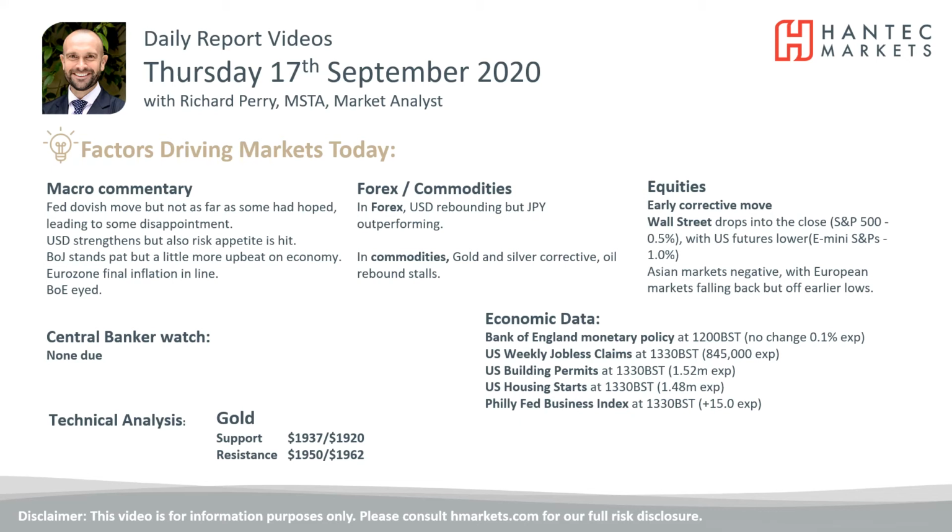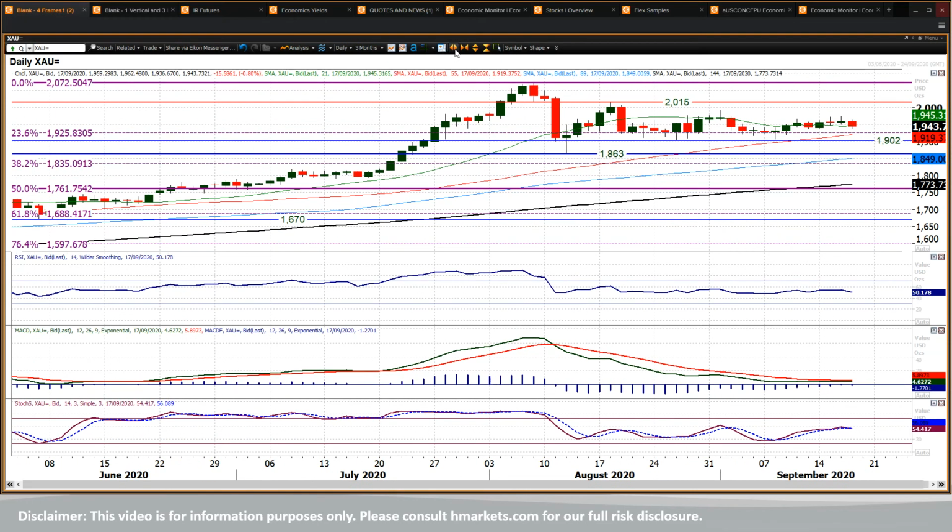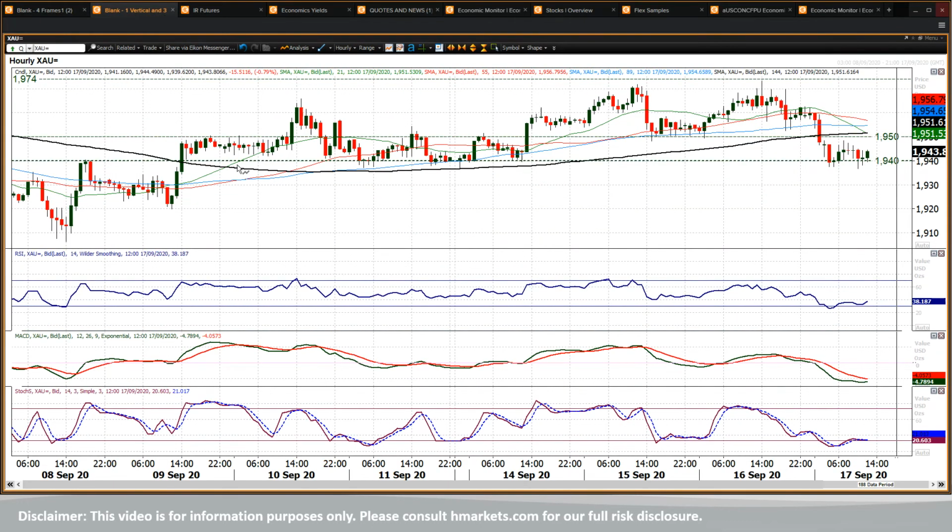Let's look at gold as this final chart of the day. We've started to see gold and silver both falling over a little bit. The dollar has been strengthening broadly since the Fed meeting, and that sort of pulled gold lower. Not decisively by any means.